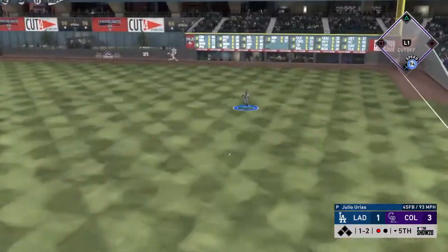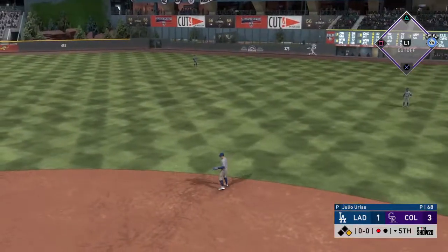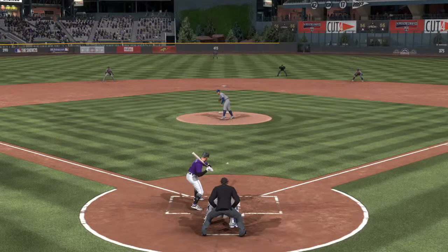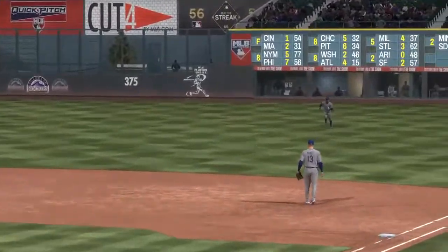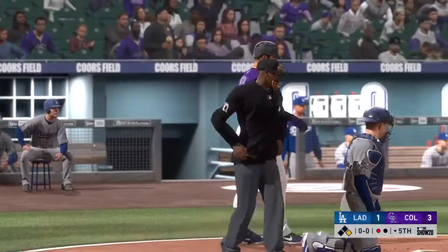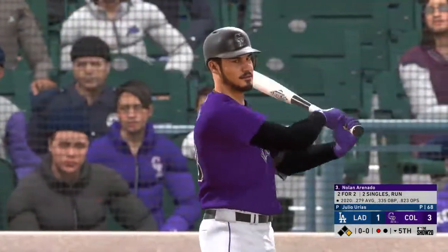Line to the right side. That gets down, and he's got himself a base hit. That's a big knock right there for his confidence. You walk into the plate, you know your average would dip below .220 for the first time in a long time. Nice at-bat. Here's Nolan Arenado.